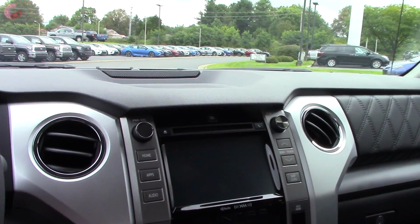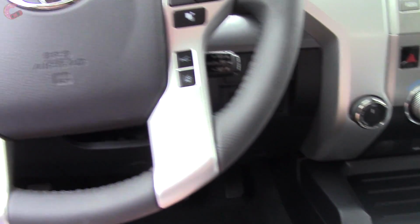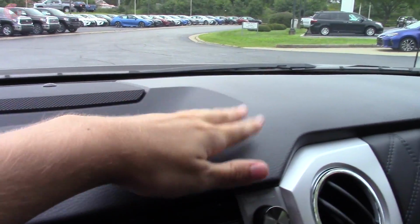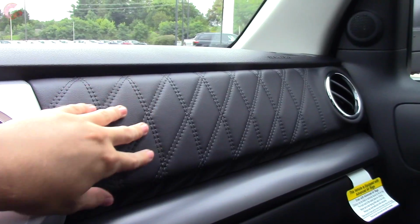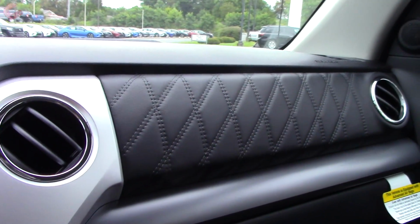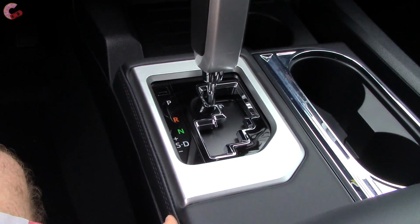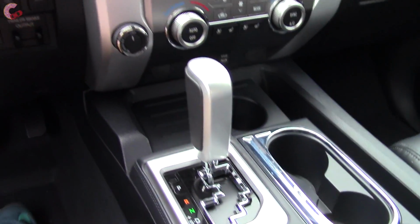So like I said, there are no changes to the cabin for 2019, so this is still very much the Tundra that you're used to. Materials on this Platinum are pretty nice. Now the top part of the dash is all hard touch. However, here in the middle, you do have an exclusive leatherette patch with some more of that nice quilted pattern. Below that, you've got some faux aluminum trim. And then down here at the bottom, you have some more leatherette where your knee might touch. Now this would be wood on the 1794.